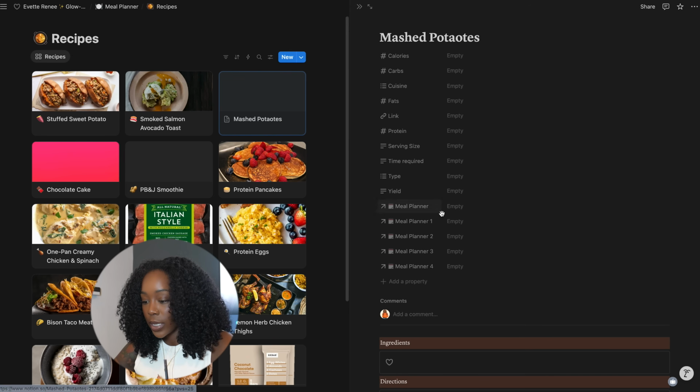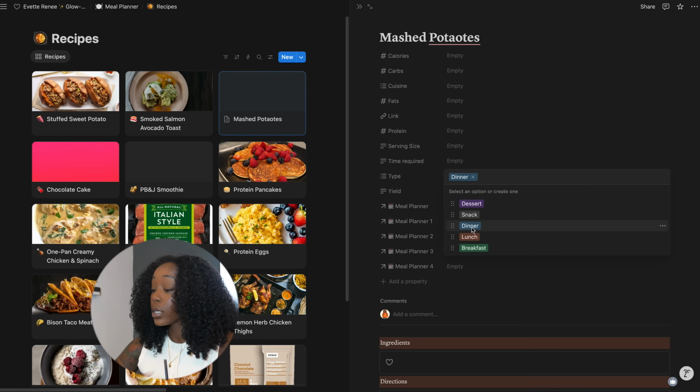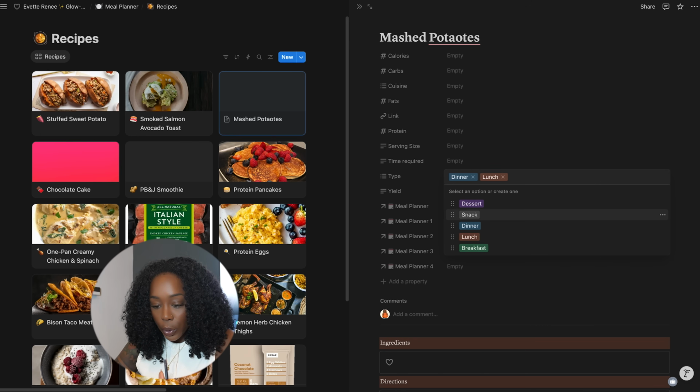Same thing goes for the mashed potatoes. I can just add it to a dinner option. And if I want to possibly have it for lunch and dinner, you can add more than one. I think I have that for Greek yogurt.